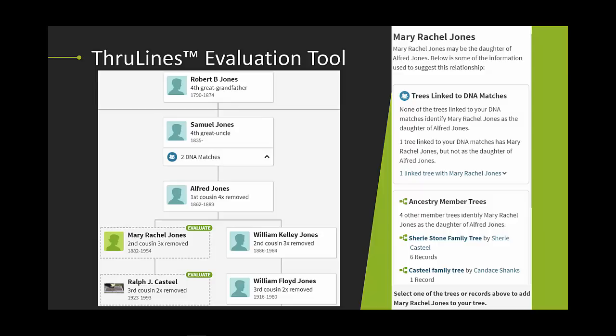So for example, if there is a 1900 census that lists an 18-year-old Mary Rachel Jones in the household of Alfred Jones with the relationship of daughter to the head of household, that's a piece of evidence that she is likely his daughter. So you'll see some records, possibly.